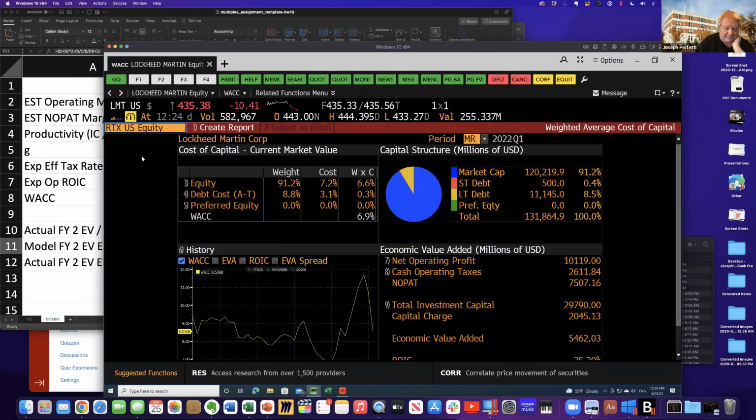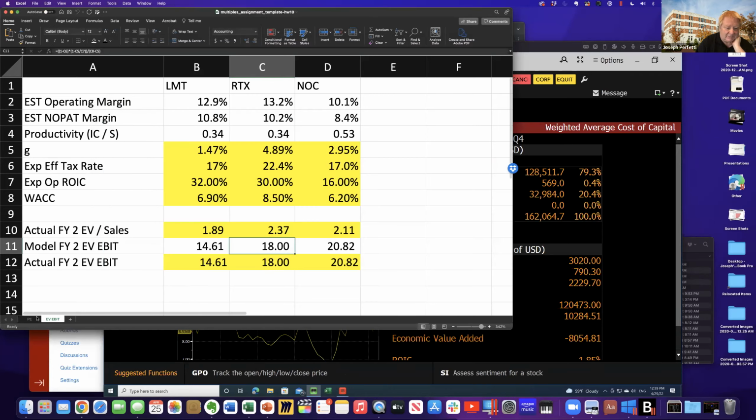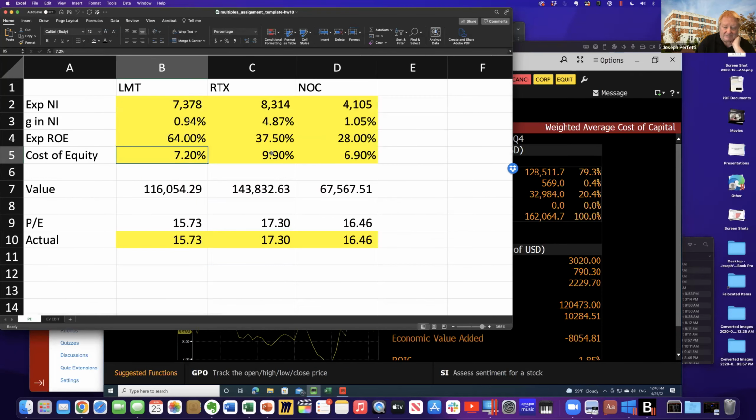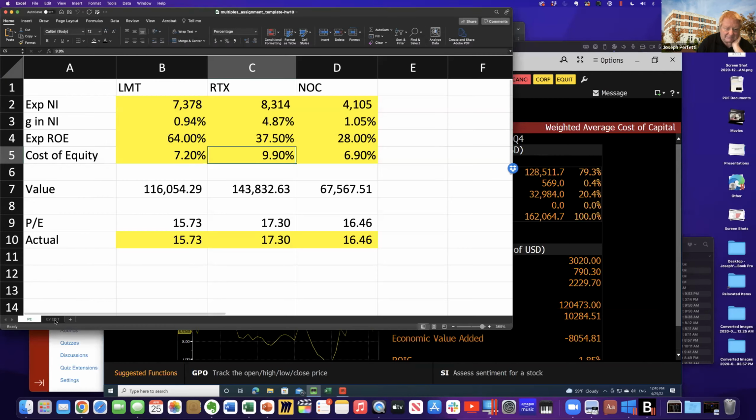Now, interestingly, this morning at 8 a.m., the cost of equity was not 10%, it was 9.9, okay? It's another reason why we take screenshots. Even in the middle of the day, some of these numbers could change, okay? So I'm going to leave 9.9 in my solution just because I did the solution during the 8 a.m. section. But nonetheless, if I were doing it right now, cost of equity and WACC.